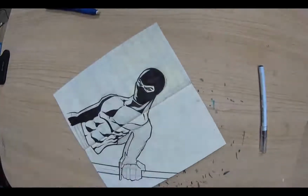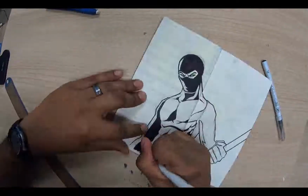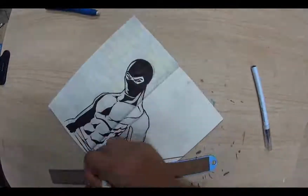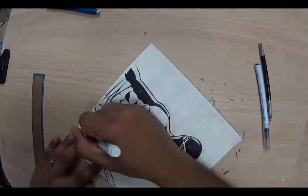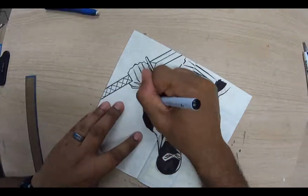But while doing this cover, I realized that the paper that I'm using, so I'm using some inserts from Michaels, and they are Recollections.